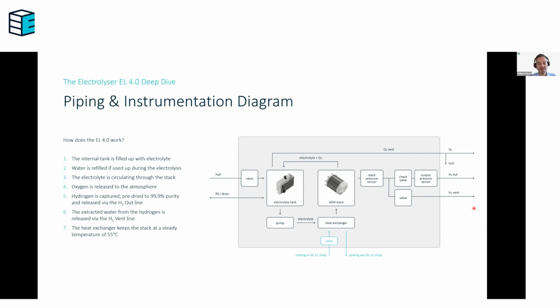It's not that it becomes dangerous, but it will harm the stack and maybe the other components. So yeah, we want to avoid that. Perfect. There was also a question on the liquid that cools the electrolyte.